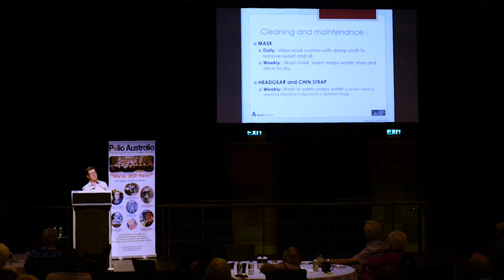Cleaning and maintenance of the mask is really, really important. We advise that the mask is wiped over with a damp cloth every day to remove sweat and oil, because it will seal better the next night. If you allow sweat, oil and skin cells to accumulate on the mask over a number of days, not only do they become smelly, but the mask fits less effectively and doesn't seal very well. You're more likely to have problems with leak.